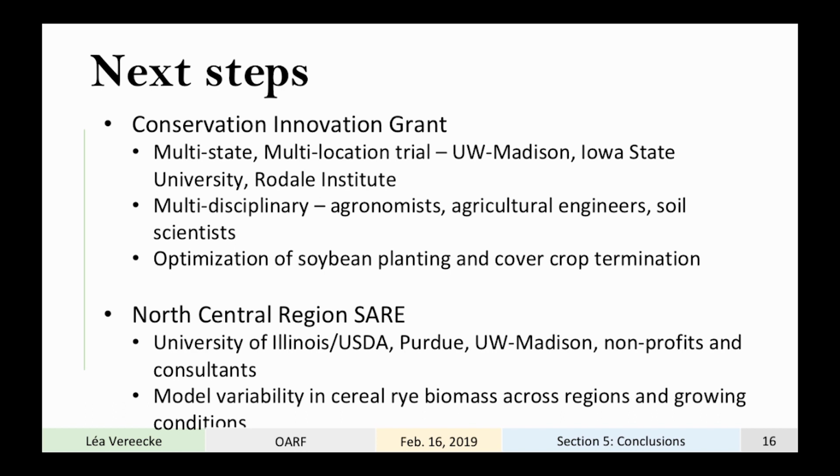And the other project that we are going to be working on is a North Central Region SARE grant, working together with the University of Illinois, USDA in Illinois, Purdue University, as well as nonprofits and consultants. And the goal there is to model the variability in cereal rye biomass across regions and growing conditions.